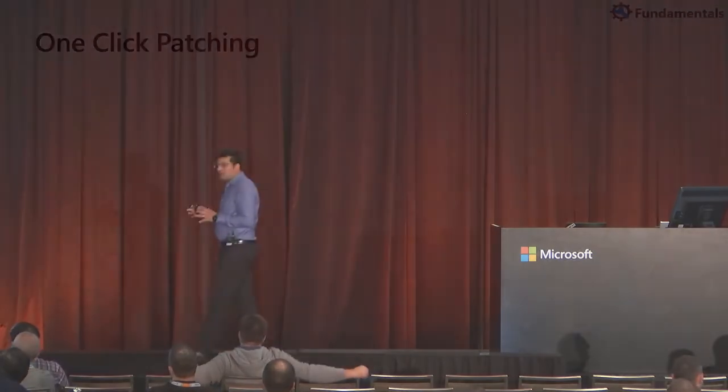Now these are the new enhancements that we are doing on SCOM 2019. They will see the light of day very soon, in Q1 of 2020, which is just around the corner. So let me talk about the improvements in the patching experience of SCOM. How many of us are SCOM administrators in the room? Wow, all of you. Okay, this slide is actually for you.